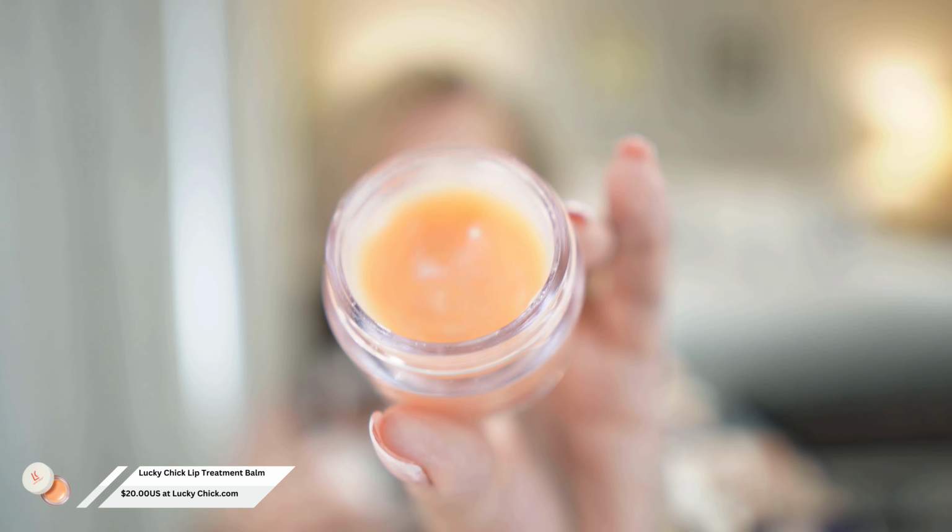You can see I've used quite a bit of it. It's got a sticky texture to it though, so I wasn't too big on that. And I found that I was leaving a lot of this on my pillow. So I'd wake up in the morning and it was sticky on the pillow.